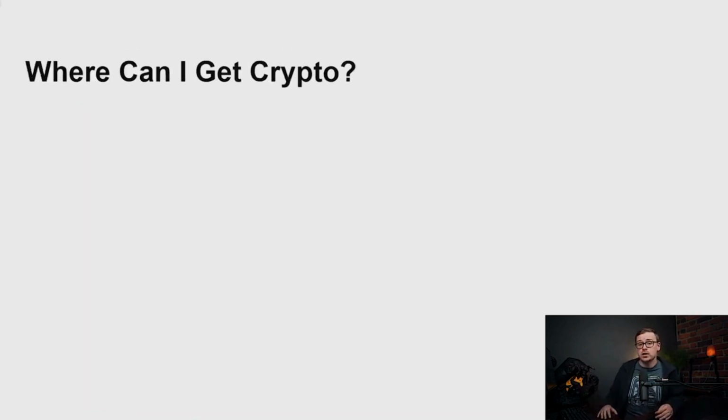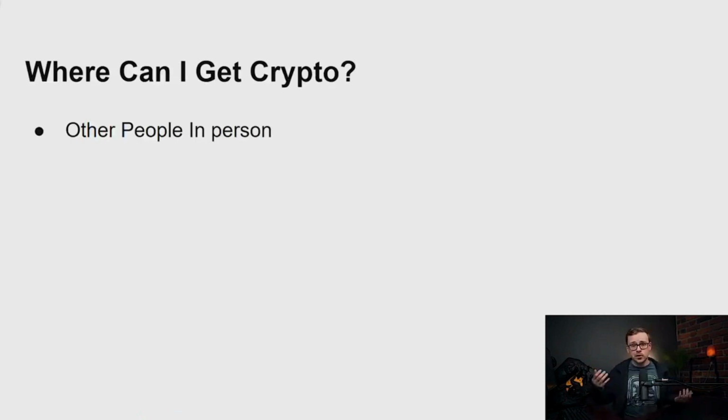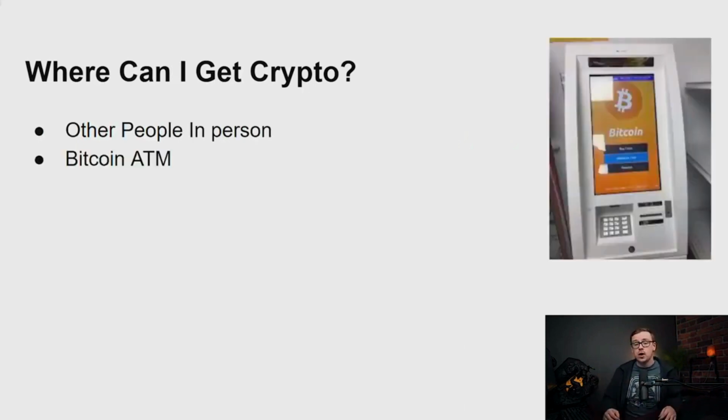Now, you might be asking the question, where can you get cryptocurrency? You can get crypto from other people in person, of course. So two people could meet up with each other and they could trade Bitcoin with each other. That's one way of doing it. There's also Bitcoin ATMs and different cryptocurrency ATMs where it's basically exactly like a money ATM, but instead of getting money from it, you would put money into it and then receive cryptocurrency in return. Another way of doing it is to use a traditional brokerage or trading application like Webull. Now, there's pros and cons to doing it this way, which we will get to later on in the video.